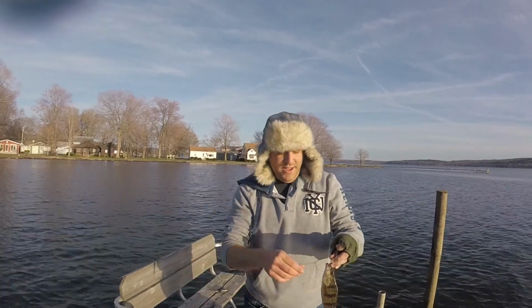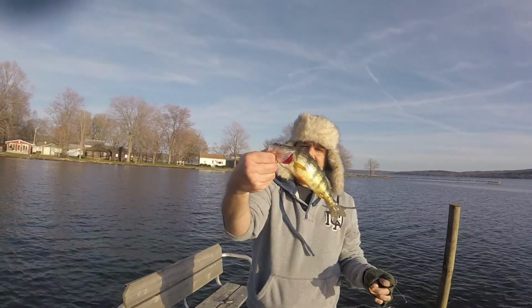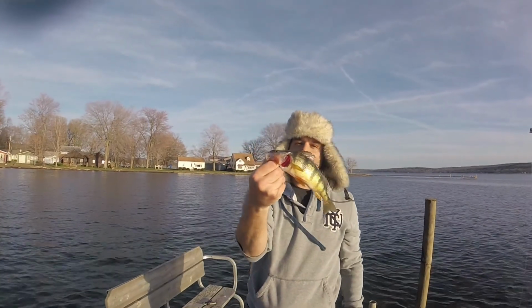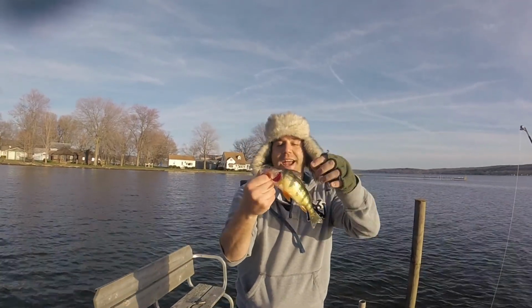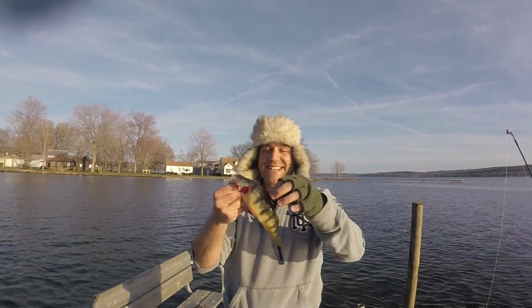Go figure. We come all the way to New York to catch about 100 of these in a night. You guys can see that. That is a purebred yellow perch. And we're into a school of them underneath this newly installed dock right outside of our cabin. I gotta tell you, I am pumped that we're catching this many fish tonight.